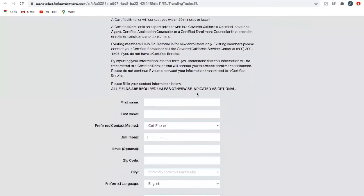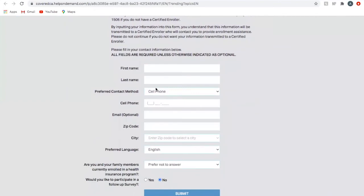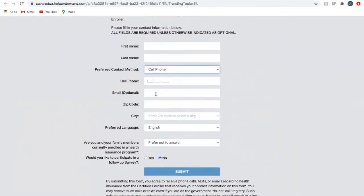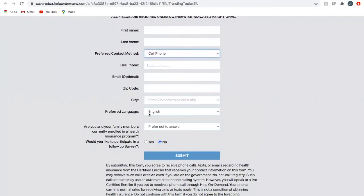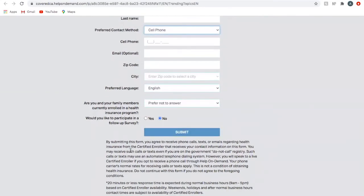And it's pretty self-explanatory. You're just gonna fill out these fields: your first name, your last name, your cell phone number, and your preferred contact method. So you do cell phone, email, then you punch in the phone and email, zip code, city, which language, and then it's gonna ask if you and your family members are currently enrolled in a health insurance program, and would you like to participate in a follow-up survey? Yes or no. Submit, and then the enroller will either call you, text you, or email you based on which choice you picked to be contacted by.